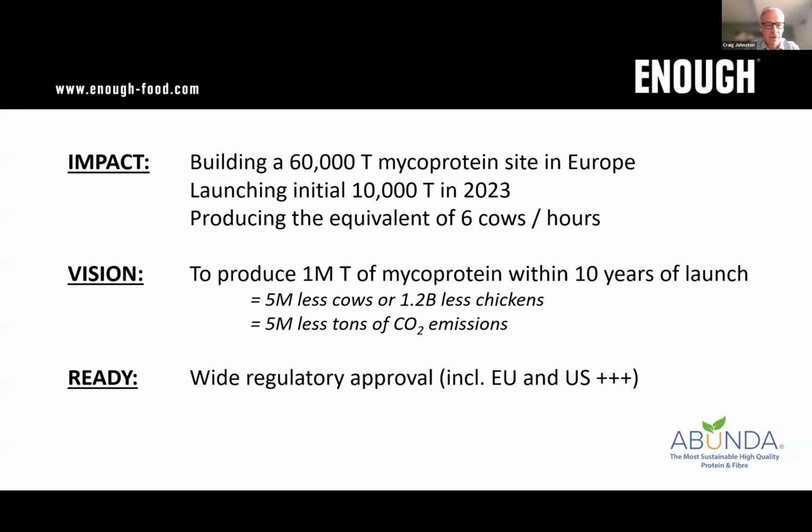So in terms of the impact, there's no biorefinery in Scotland, so we have built a full-scale facility in the Netherlands, and that will expand to 60,000 tons of mycoprotein, and I'll cover that during the presentation. The first phase is 10,000 tons. At capacity, that's the equivalent of 6 cows per hour in terms of protein.